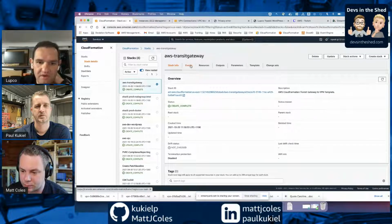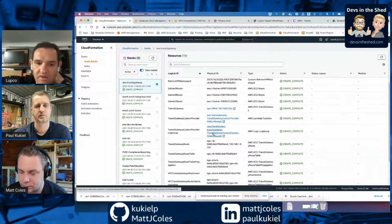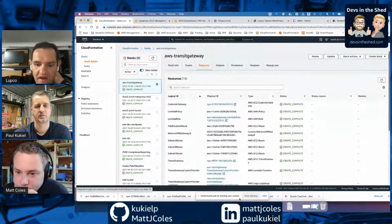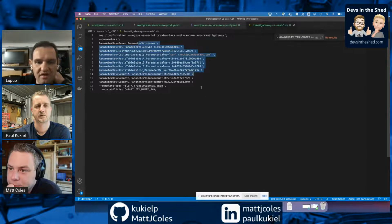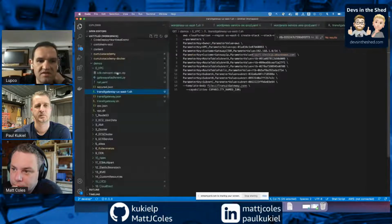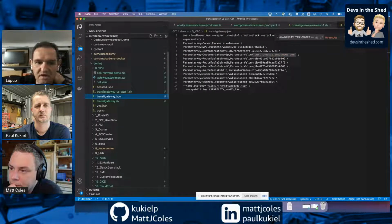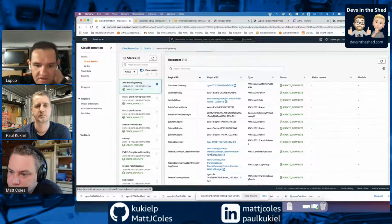With my transit gateway stack, I thought I'd go straight into showing you how all of this is configured. I've built out a transit gateway, and I've also configured it with a site-to-site VPN connection. The way this works in the repository is that I created a little shell script that spits out all of the resources for the CloudFormation template, and does a curl of my IP address using check IP and passes that through to create the site-to-site VPN. The rest is the standard CloudFormation template that builds a transit gateway and the site-to-site VPN.